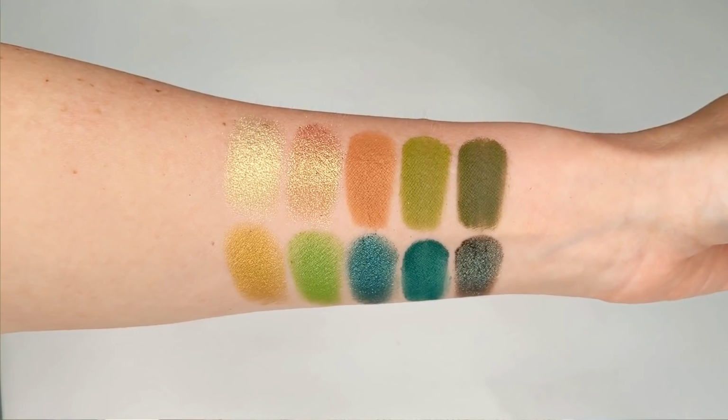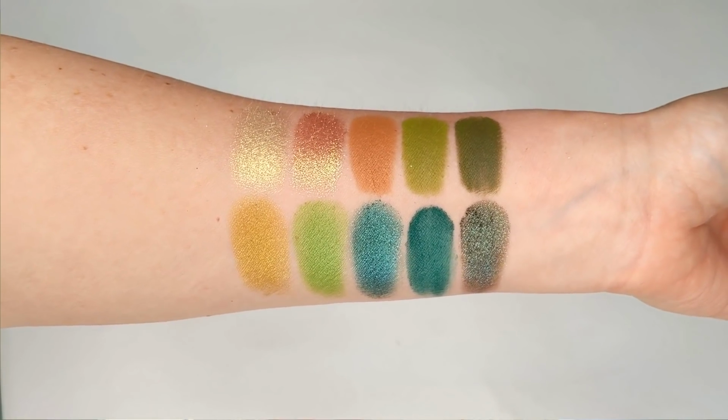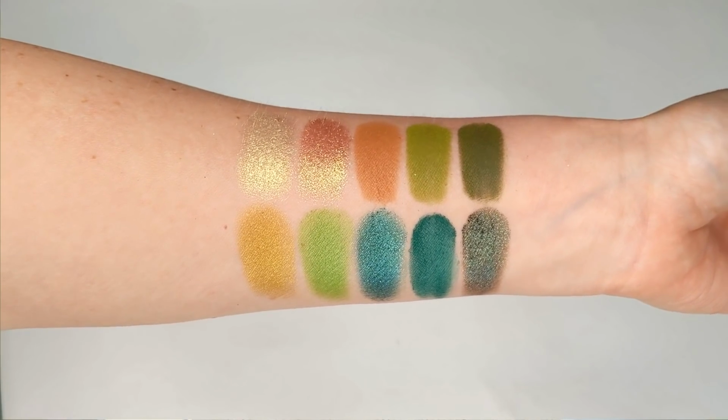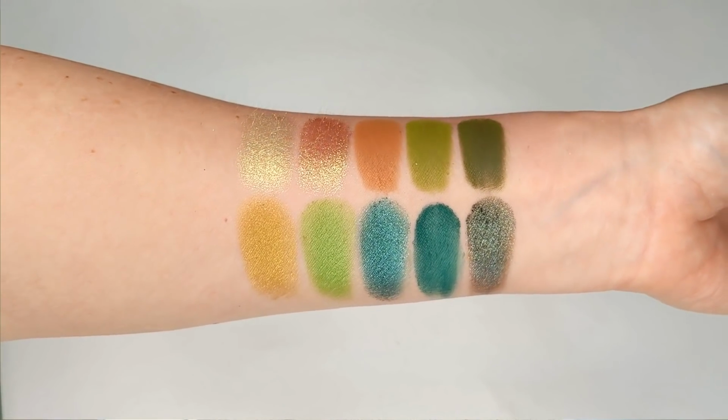So I feel like if you're putting green in your crease and you didn't want to do too much green on your eyes, you could always pair it with a gold, or if you did the brown in your crease, you could pretty much use any other shade in the palette with that. So I do like that they added a little bit of variety to this one.